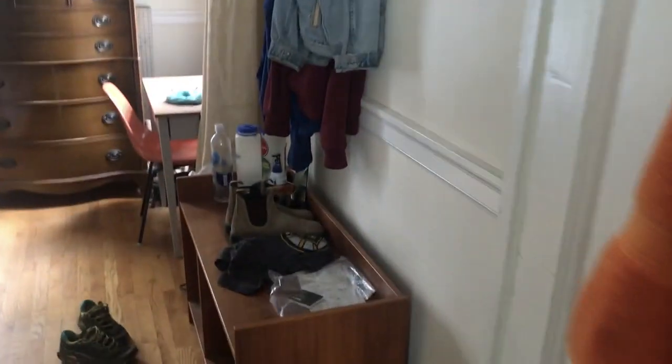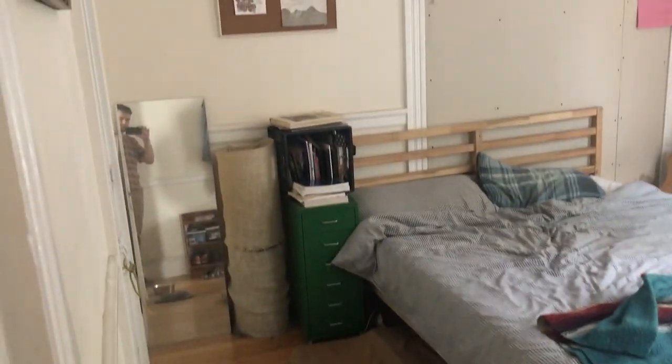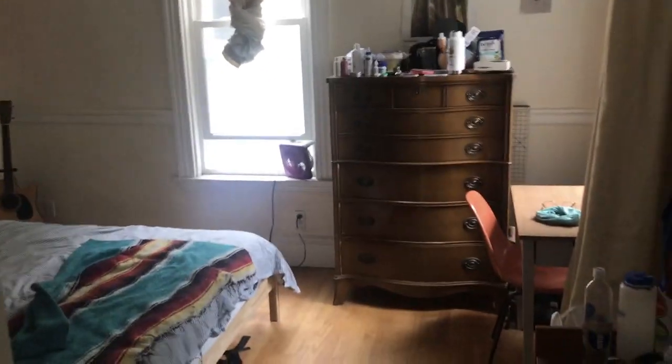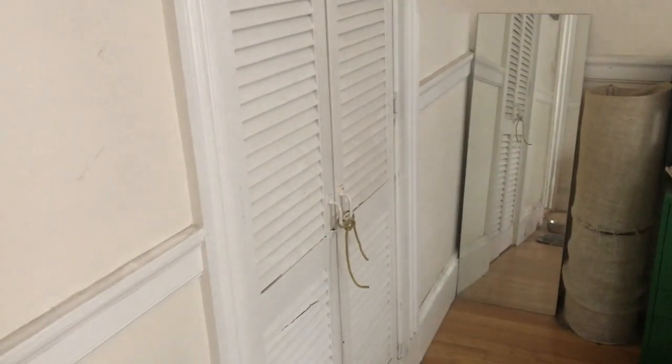There's one bedroom on the first floor, which is this one. It's got one closet. There's 2 staircases in the house. This is one of them. There's also a basement, but I'll just quickly show you.